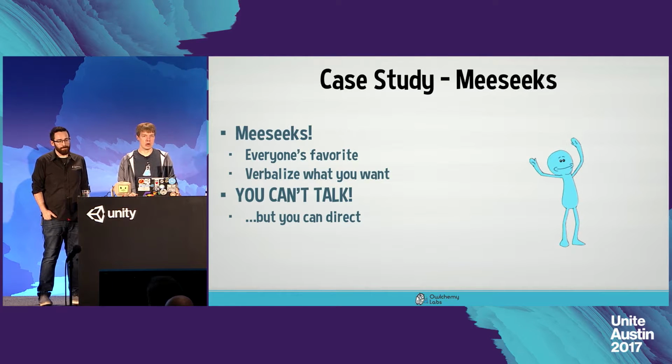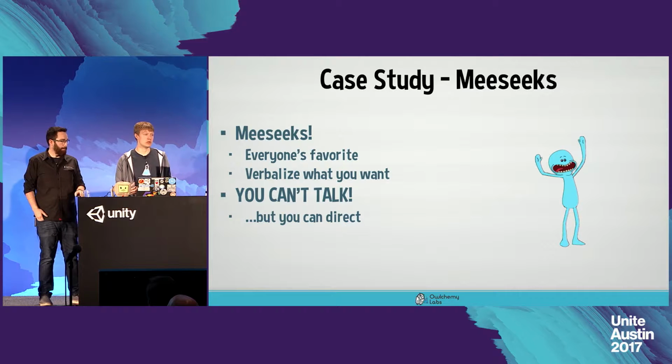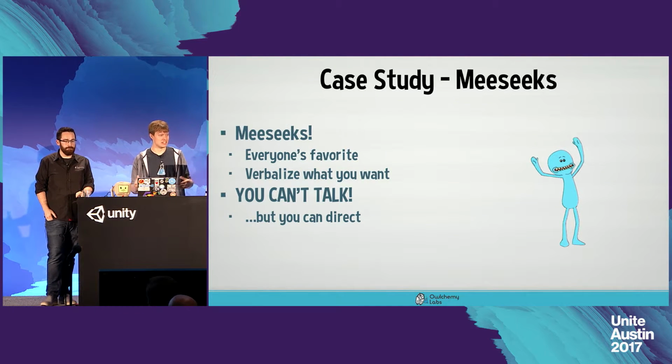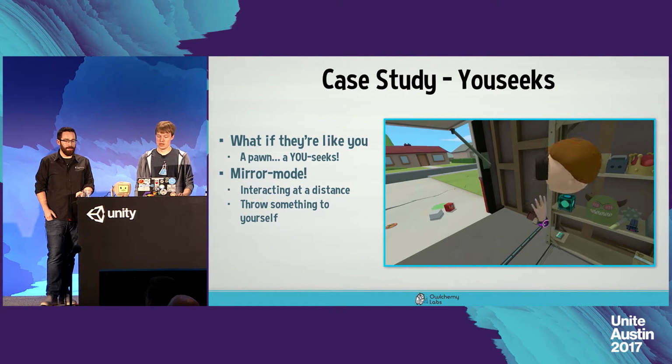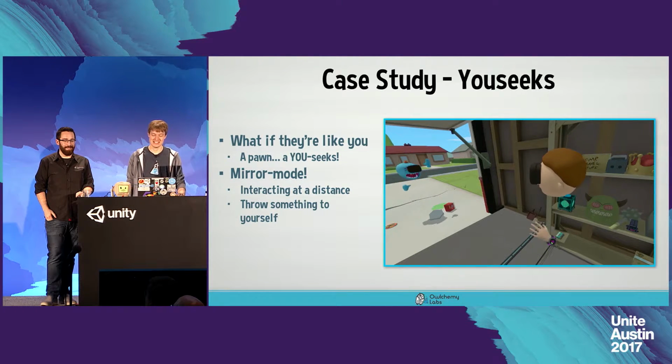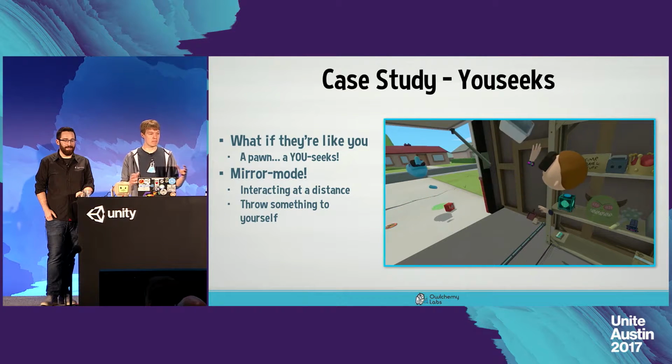We started thinking about how this could work and what inputs you do have. And one input you do have is moving your hands and your head and directing. The end result was something we call Mirror Meeseeks. So you hit the box button, you get a ball, you throw it, it spawns a Meeseeks, and now it's mirroring your actions. So it's this mirror mode character.